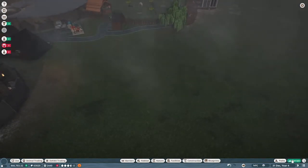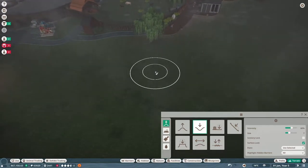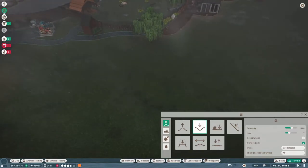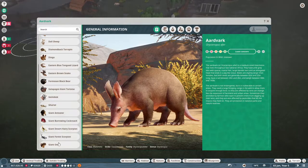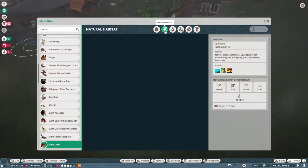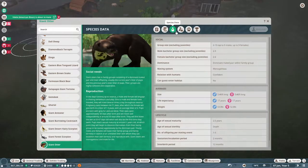So we're gonna let it play. We are going to start an otter habitat. Ooh, actually, let's try something. Alright, where's the giant otter? I wanna see something. Giant otter. South America, 360. So they don't need a big exhibit. But are they friendly? Are they? How do I know?